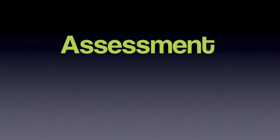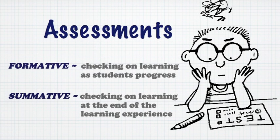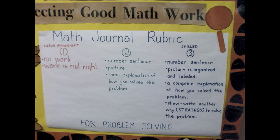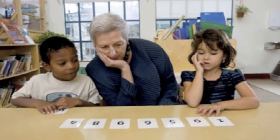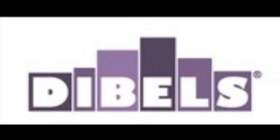Now we have covered all the daily components of the balanced math framework. But what about assessment? Formative and summative assessments are an important element of balanced math. Formative assessments should be happening consistently throughout the 10-day framework. Teachers check on learning as students progress through such techniques as teacher observations, rubric-guided review of math journals, teacher-made assessments, games that review concepts, and ongoing district initiatives like Dibbles Math.